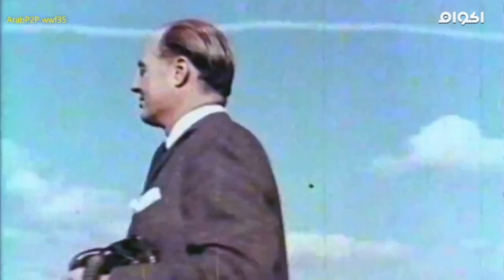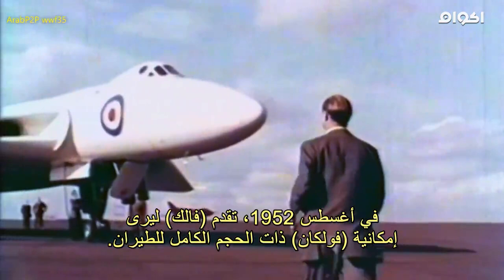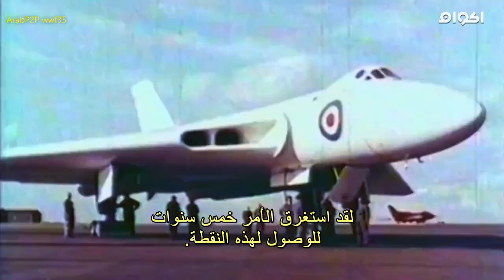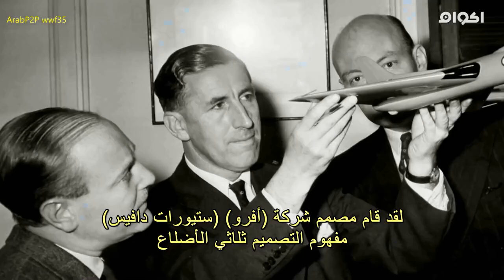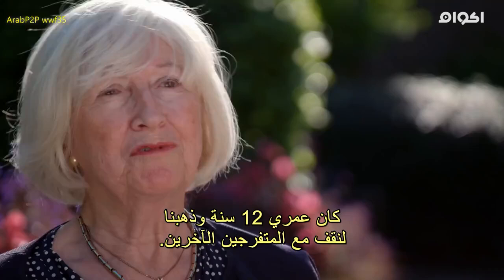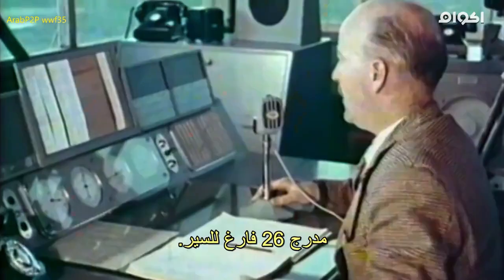In August 1952, Falk stepped forward to see if a full-size Vulcan would fly. It had taken 5 years to reach this point. Avro designer Stuart Davis had developed the Delta concept and witnessed the maiden voyage with his daughter. I was 12 years old, and down we go to stand with the other bystanders. Great anticipation. Clear to taxi, runway 26.